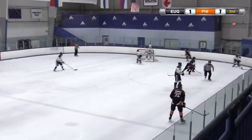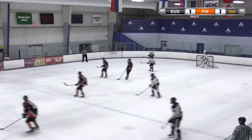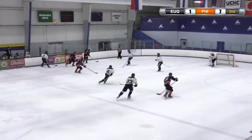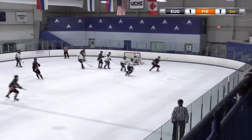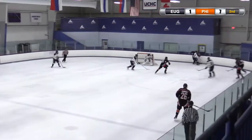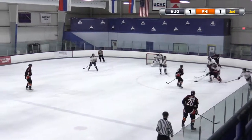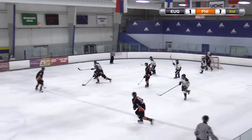All right, face off to the left of Roysum. Taken by Hen, who tries to find Boyven at the point. Boyven got caught up in his feet, though, and couldn't get it out. Pass over here to the near side, but just kind of handcuffed Scott right there as he couldn't do much with it. Inside 7 minutes now remaining in regulation.